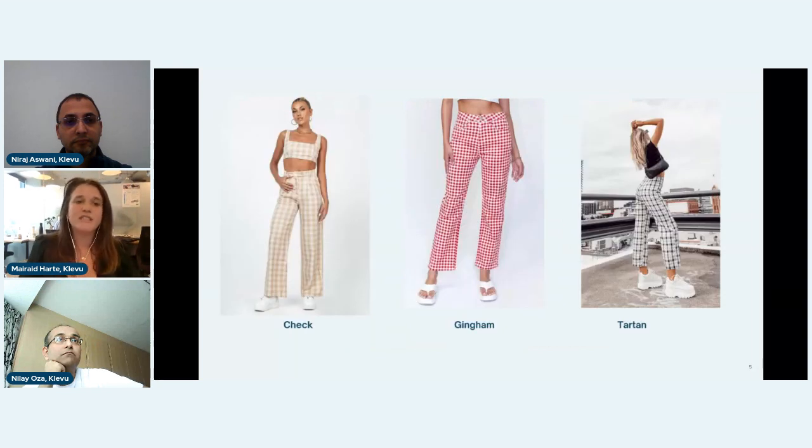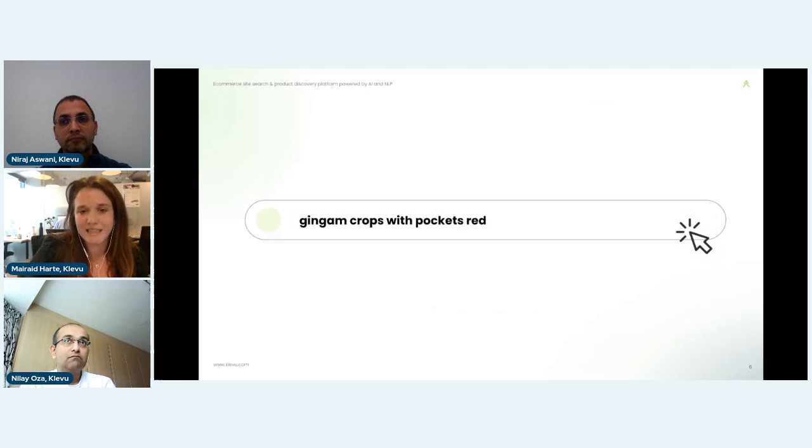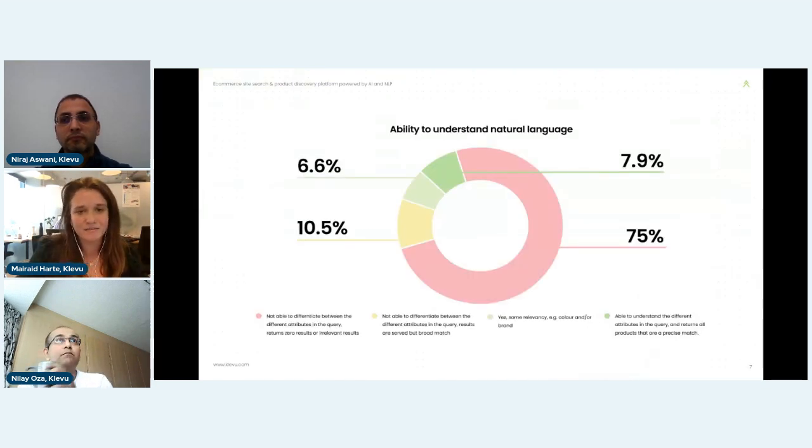Imagine this. You see your favorite brand on TikTok and you save the story for searching later, either by image, but you don't really trust Google to find it quite yet, or you go straight to the brand to search. But what words do you use? Is it check? Is it gingham? Is it tartan? Are they high-rise trousers? Are they pants? Are they crops? Chances are you won't find it searching on a brand's website like e-commerce managers imagine you will. What if I search for gingham with a typo, crop pants with pockets red and size 10?